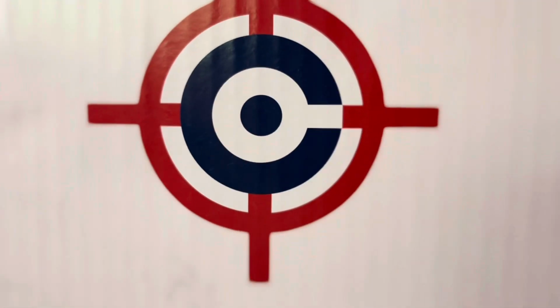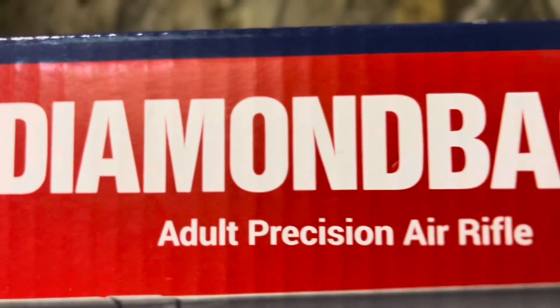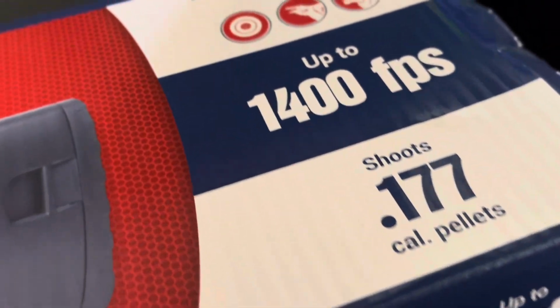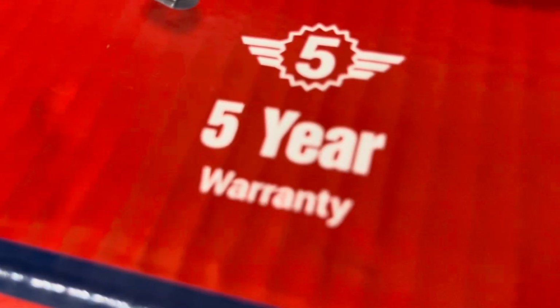Crosman Corporation was founded in 1923 in Rochester, New York. Crosman is the number one leading American maker of air guns. Introducing the Diamondback Adult Precision Air Rifle. This thing is an all-weather polymer stock, .177 caliber, 1400 feet per second, ideal for small game.